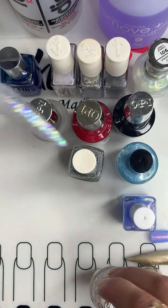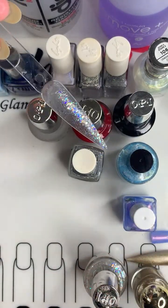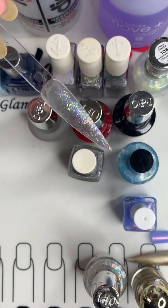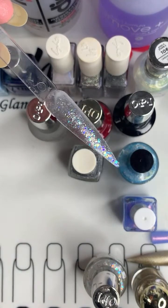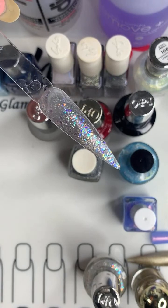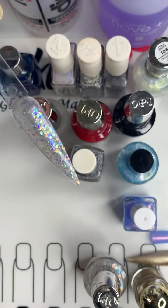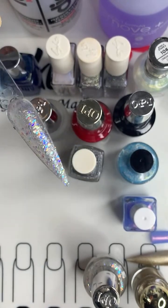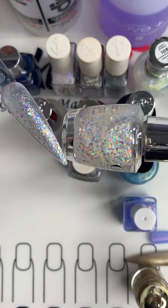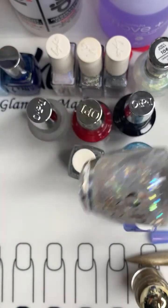So very, very sheer. I have a swatch of just it on its own. As you can see, there's a lot of color shifting in there. Some iridescent glitters too. But it has kind of a milky base. It's not a clear base. It's more milky. You're definitely going to want to layer this. I mean, you could wear it on its own if you really wanted, but I would definitely say the best is to pair that with a base color.